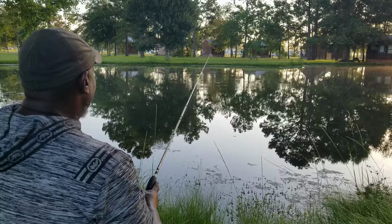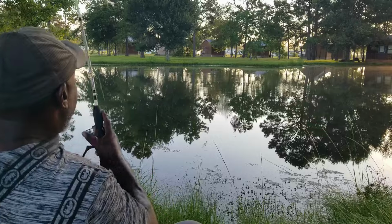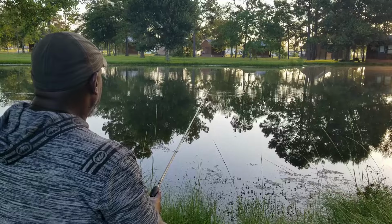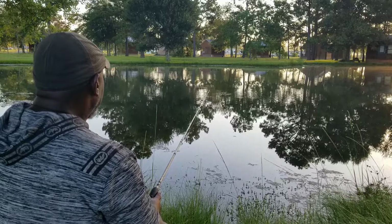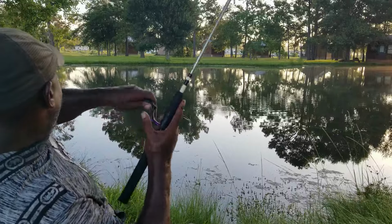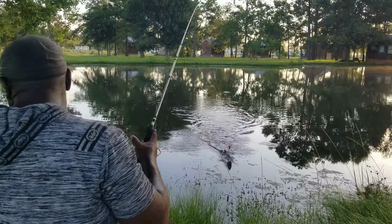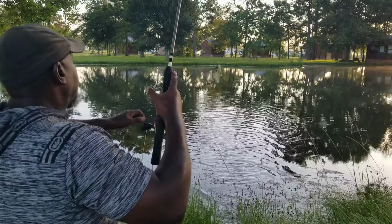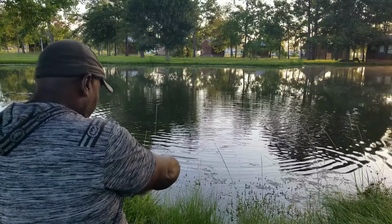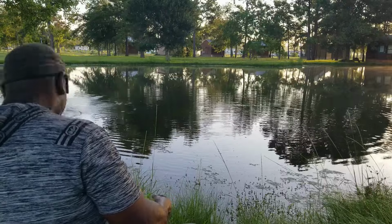Oh yeah, they are active. Stay with it, put a ring on it. God dang it. Get committed. Get committed. You're a little small. I wouldn't want to give that away. I don't want the word out there. Roseville's catching and keeping little fish.